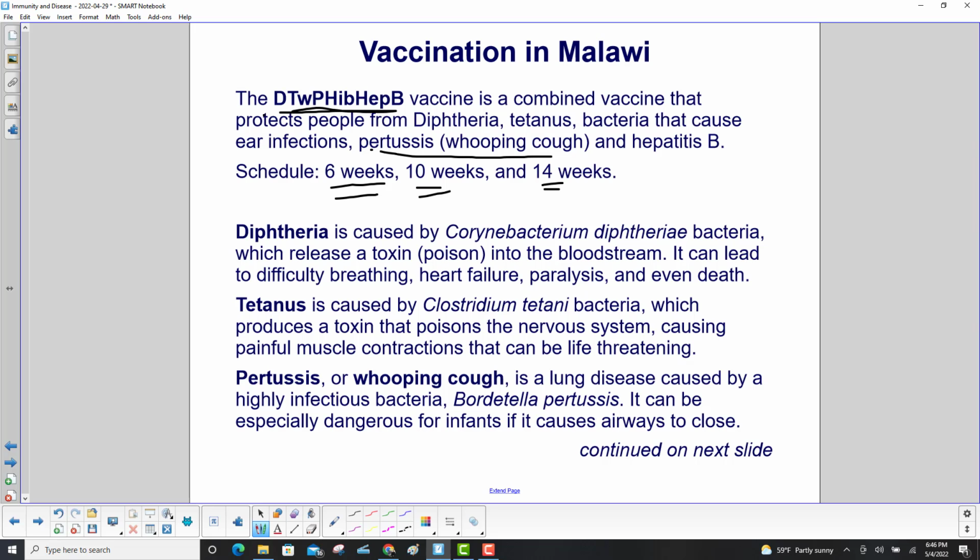Diphtheria is caused by a bacteria which releases a toxin into the bloodstream. It can lead to difficulty breathing, heart failure, paralysis, and even death. Tetanus is caused by this bacteria, which produces a toxin that poisons the nervous system, causing painful muscle contractions that can be life-threatening. Pertussis, or whooping cough, is a lung disease caused by a highly infectious bacteria, Bordetella pertussis. It can be especially dangerous for infants if it causes airways to close.